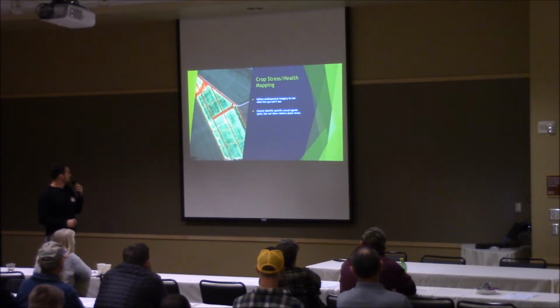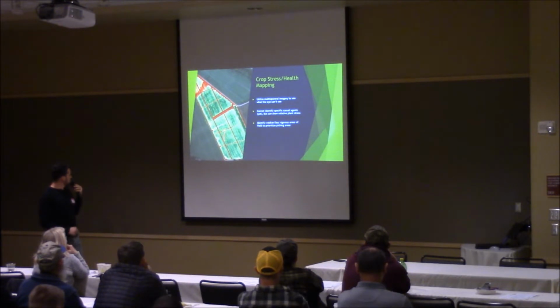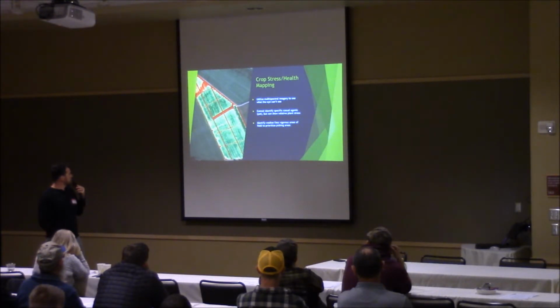Saying there's little patches in here where there are particular issues going on. So you can identify weaker, less vigorous areas of the field to prioritize picking. If I was looking at this strawberry field, this area here is looking pretty nice, as opposed to trying to pick up here. You might just be wasting a lot of money on picker time.